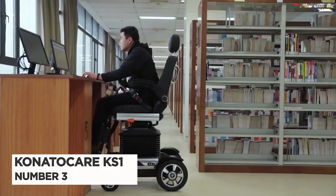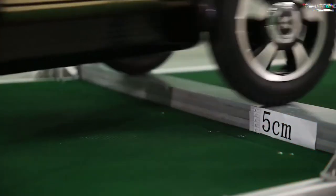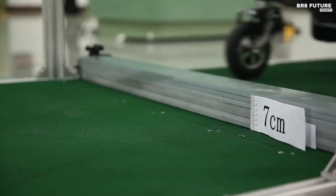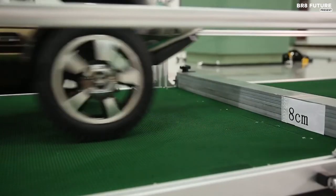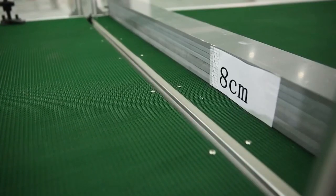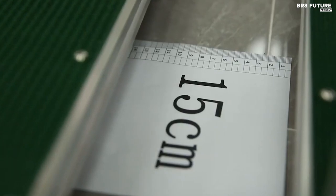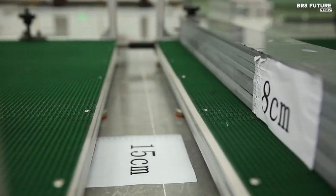Number 3. KonatoCare KS1. The KonatoCare KS1 electric wheelchair is a powerful and versatile mobility device that offers users freedom and independence. With a sturdy aluminum frame and a weight capacity of 265 pounds, this wheelchair is designed to provide a comfortable ride and easy maneuverability both indoors and outdoors. Equipped with a powerful brushless motor, the KS1 can reach a top speed of 4 miles per hour and travel up to 12.5 miles on a single charge.